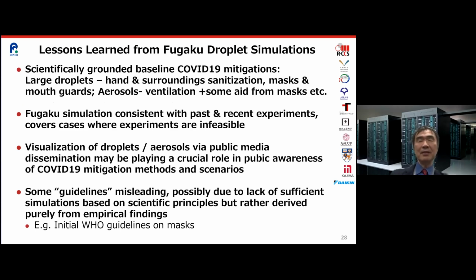So this type of science is only possible on these big machines. Like I said, even on our previous machine, which was number one in 2011, it would take more than a year or several years to arrive at these results. Thanks to Fugaku, we can arrive at these results in a matter of days and weeks, allowing us to effectively communicate them. And the public appreciates this.